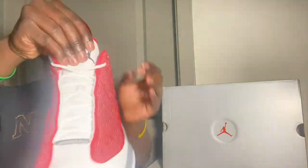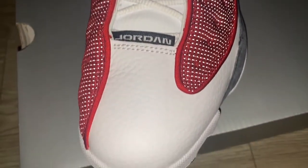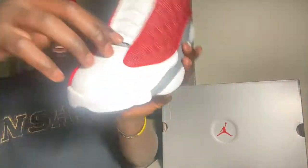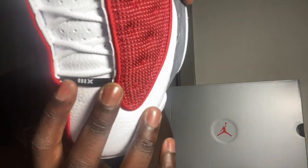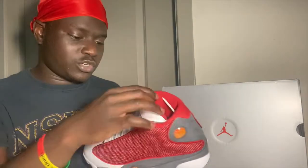But going back to the shoe, so we got our right here is white with our black Jumpman right here. Kind of weird that they don't really have black touches on most of the shoe besides the bottom, but it's a good little touch. I like it because it also does match here with the Jordan. You flip it down, we got our 13 right here, let you know you got a Jordan 13 on deck.